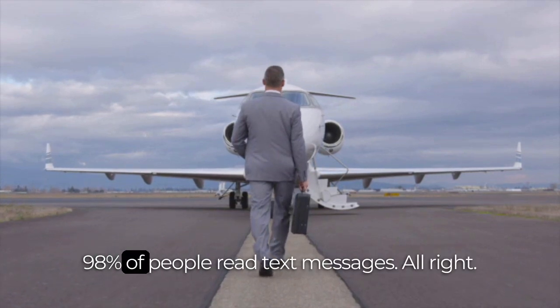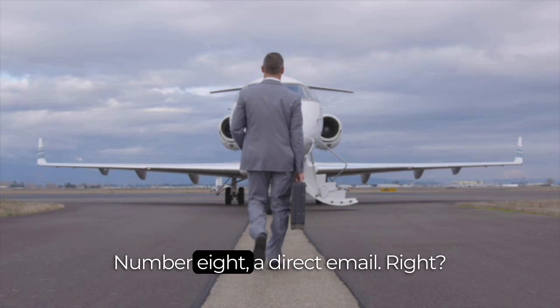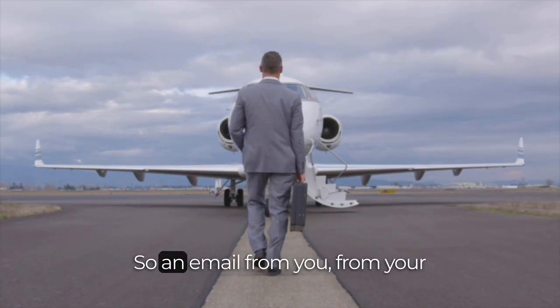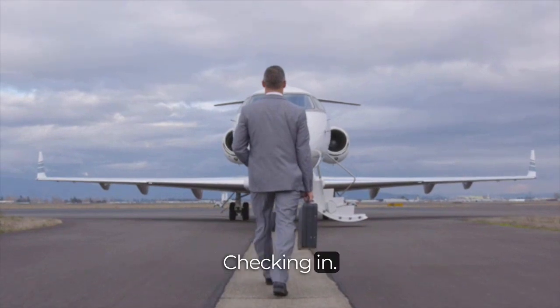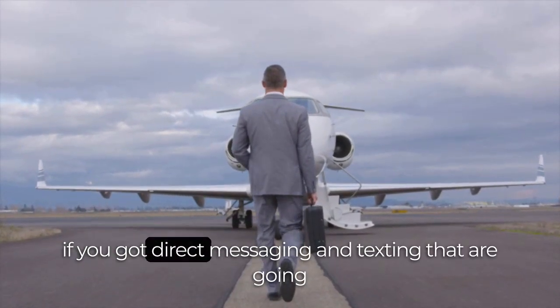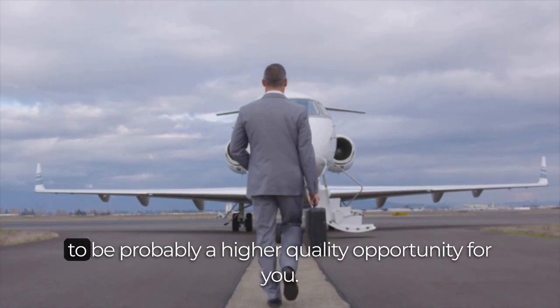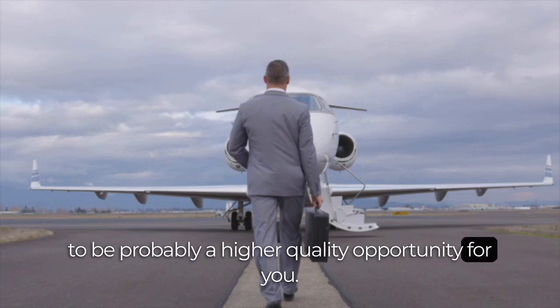98% of people read text messages. All right. Number 8, a direct email, right? So an email from your email address to their email address, checking in. I'm not sure why you would do that a lot, especially if you got direct messaging and texting that are going to be probably a higher quality opportunity for you.